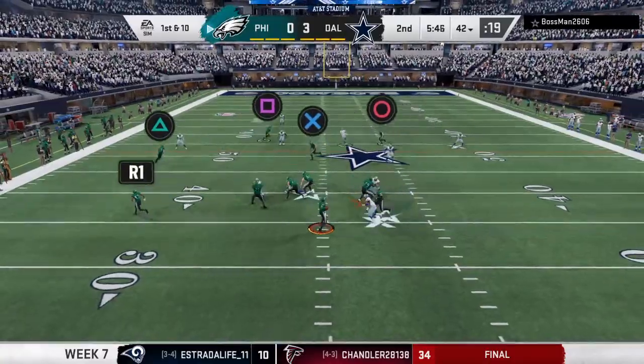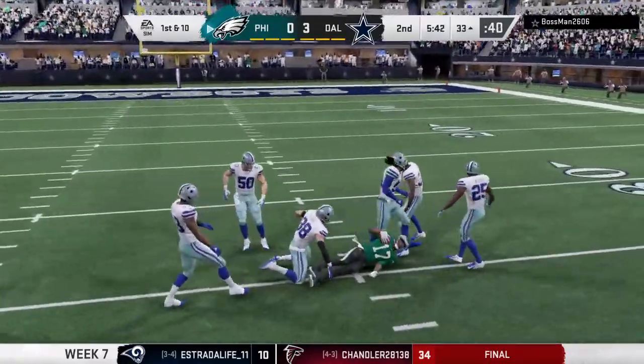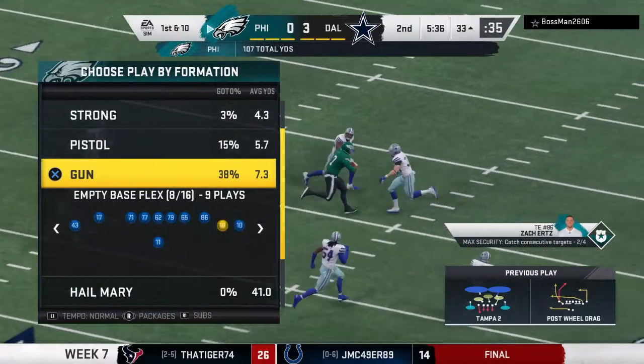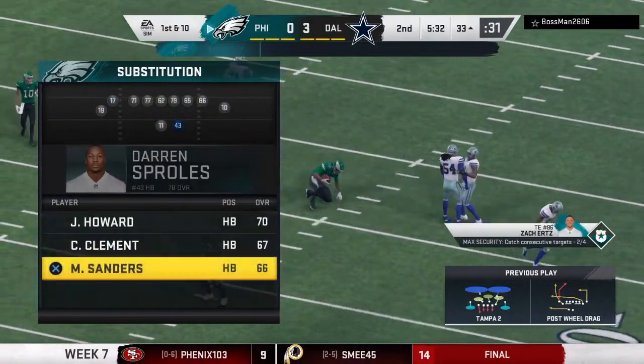Wentz now on 1st down. And the reception made by Alshon Jeffrey. And he's going to get this all the way down inside the 35. A really nice gain of 25 yards. 1st down, Philadelphia.